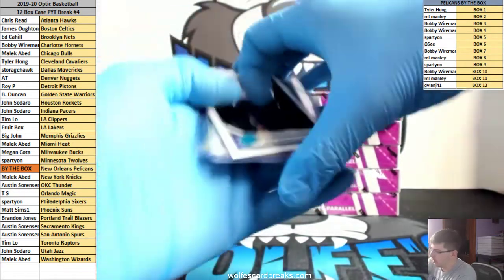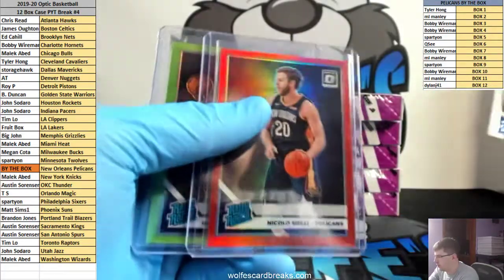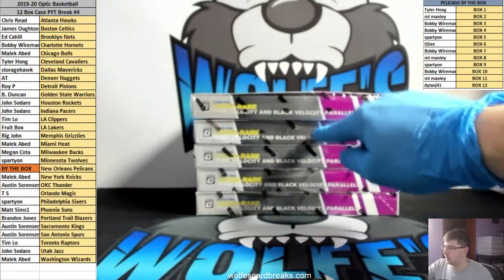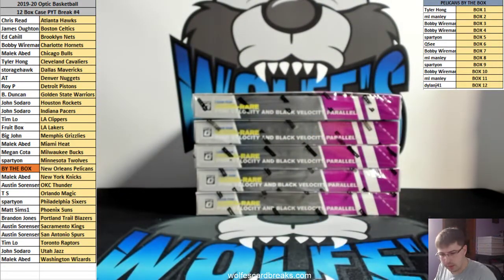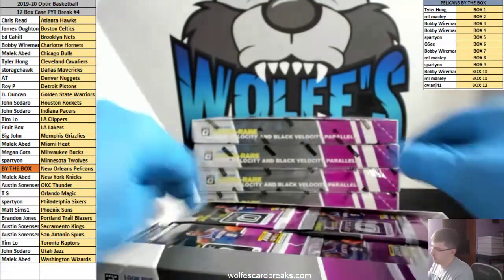All right, so Pelican spot on this one had Alexander Walker base, Hayes base, Melly green, and Alexander Walker lime green. And that was box 12, 11, 10, 9, 8, 7. So Bobby with that box. Come on. Number 8.